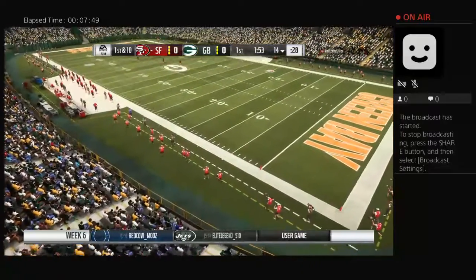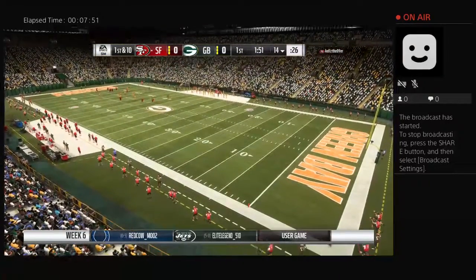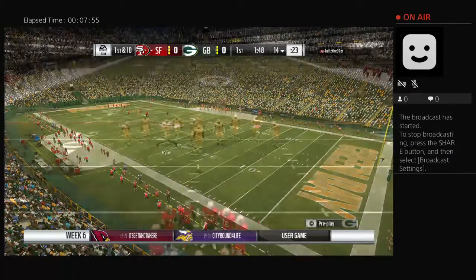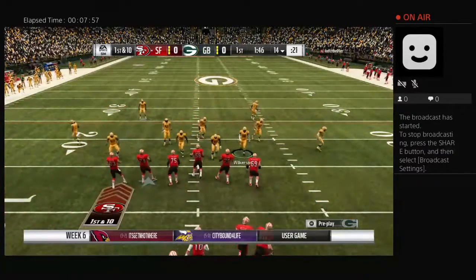I think he let his head coach off the hook. That's what I was just going to say. If there's anybody more happy than the quarterback picking it up, it's the coach that saw him pick it up.